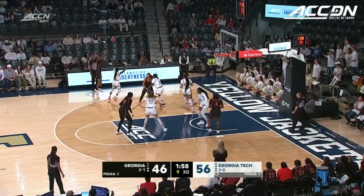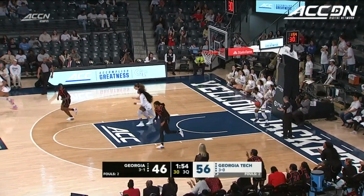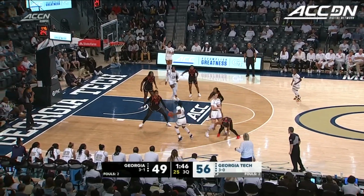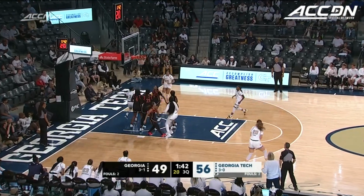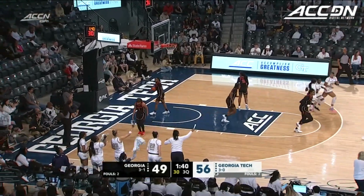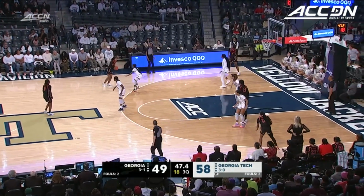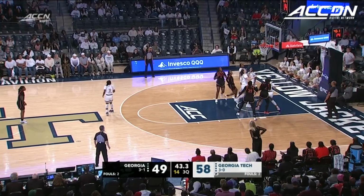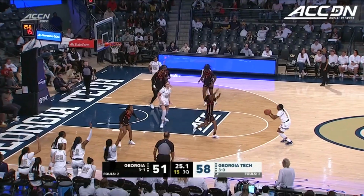Flournoy. There's an open look for Turner. In and out and in. Carnegie made the dish. Another assist for Georgia Tech. Final minute, third quarter. Flournoy. Oh, beautiful little move and finish there by Damari Flournoy.